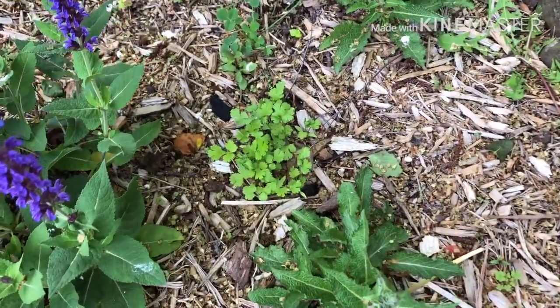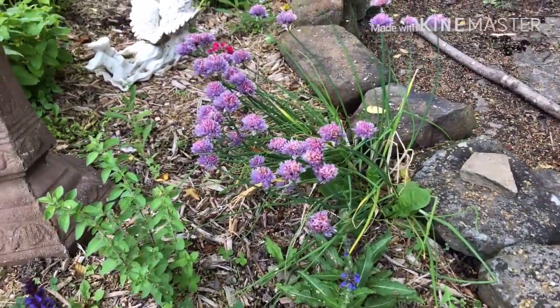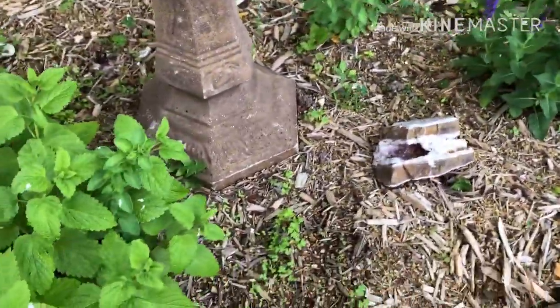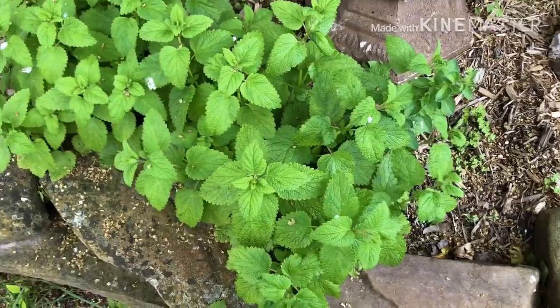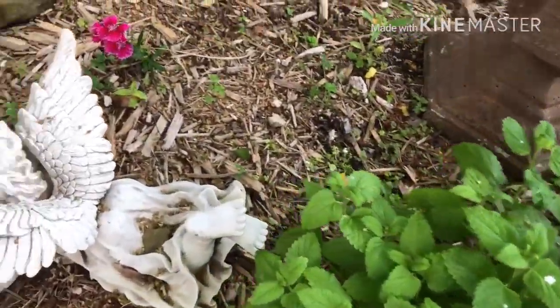And I've got some cilantro, and the chives are just about ready to go to seed. Got oregano. This is some kind of a sage. More cilantro, bee balm, or not bee balm, lemon balm and oregano. And this lemon balm I have been ripping out non-stop. Cannot get it to stop growing.